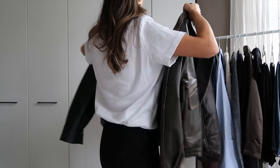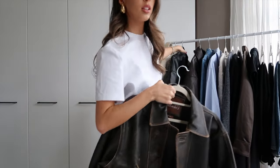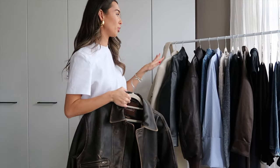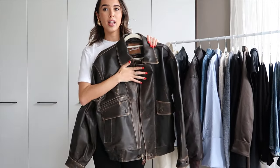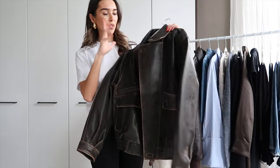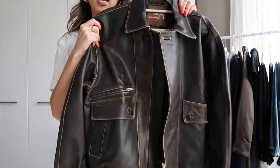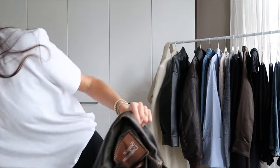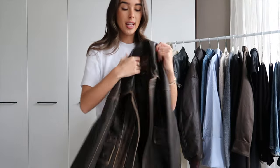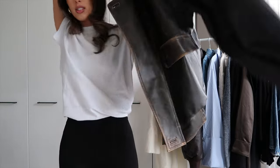Okay, next up, also this rail, I feel like it might collapse at any point. I think we need a rail upgrade. Next up is this brown vintage effect leather jacket from Source Unknown. They very kindly messaged me and said they're bringing out a new jacket and would love for me to have it. So I couldn't say no.